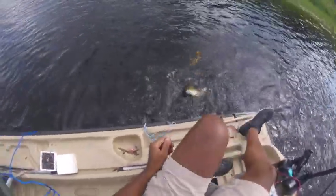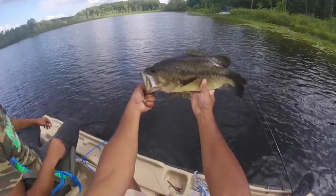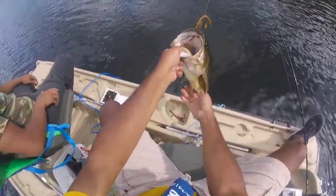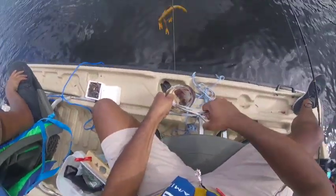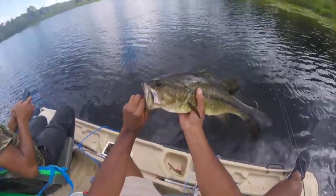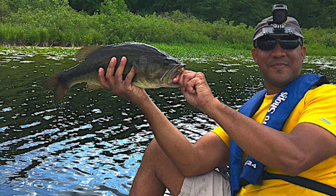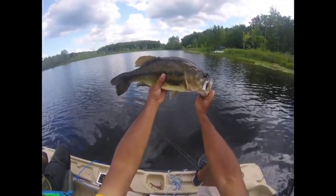Oh my gosh, I gotta get this in the boat. Oh! Oh, I've never seen, that's unbelievable. Are you kidding me? Dude. You gotta get a picture of this, bro. Oh my lord. Goodness gracious, I wonder how much this thing weighs. Wow. Oh my gosh, look at the size of that thing.